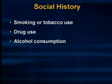Social history. The personal and social history is the part of the interview where we learn about the patient's life, including health behaviors and personal choices. The basic social history consists of asking patients about past and present use of tobacco, alcohol, or any illegal substances.